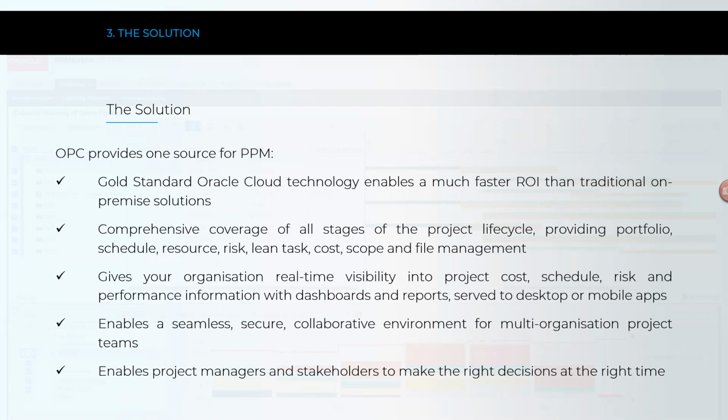Enables a seamless, secure, collaborative environment for multi-organization project teams. And this is one of the key things we're finding with our clients at the moment, where they have a number of partners working together on construction projects, on infrastructure projects, on engineering and renewable energy projects. You'll have numerous organizations working together. What OPC provides is one solution for everybody.